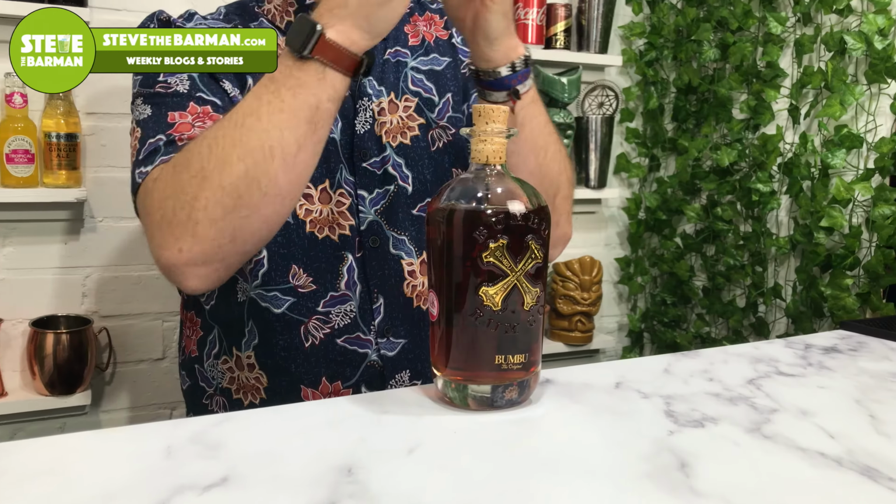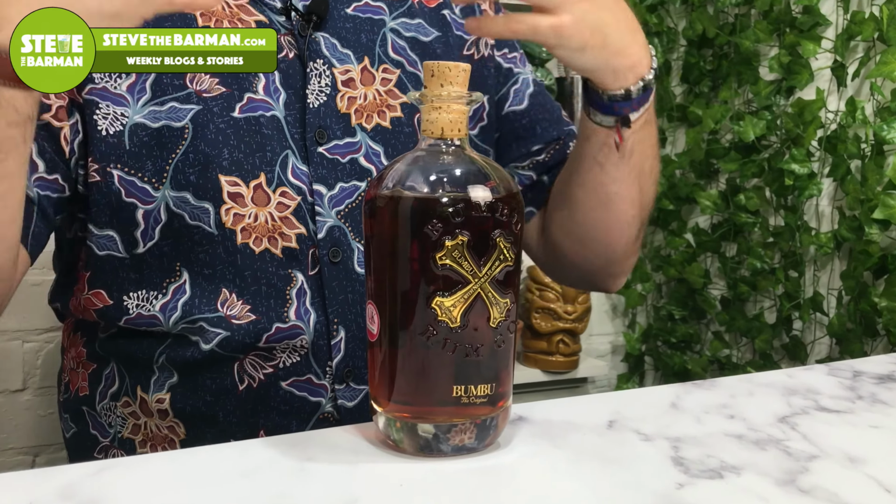This is Bumbu, and this is a 35%er. So, not officially a spiced rum. This is a spiced rum based spirit drink. However, the only bone of contention for me, if you are producing a 35% spirit based drink, then don't price it as a premium rum.